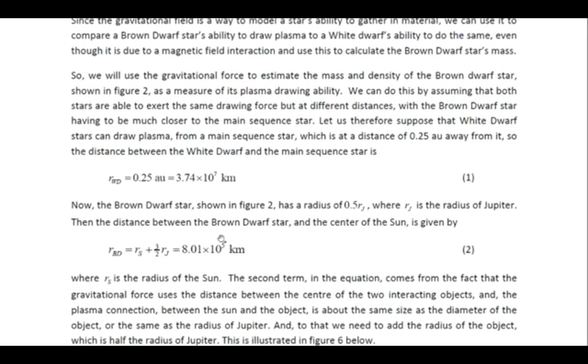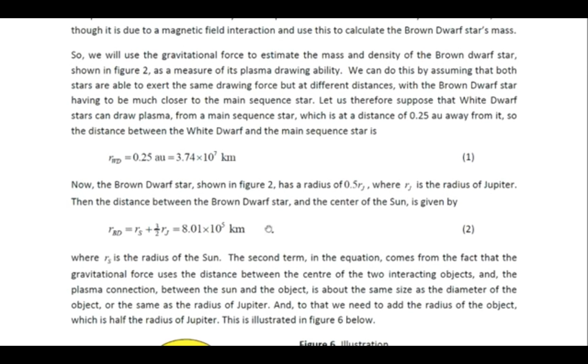Now, the brown dwarf star shown in figure 2 has a radius of 0.5 times the radius of Jupiter. R_J is the radius of Jupiter, so it's half the radius of Jupiter. And that I estimated by comparing it to the size of the Sun, since it's very close to the Sun. So that calculation led to this estimation of its radius.